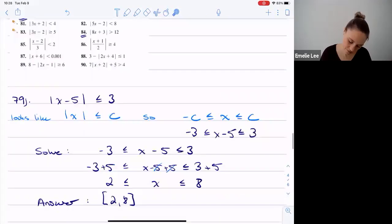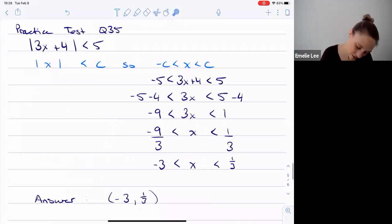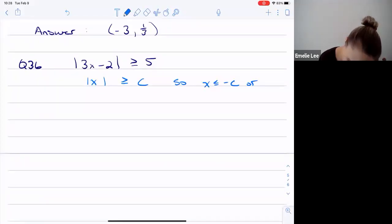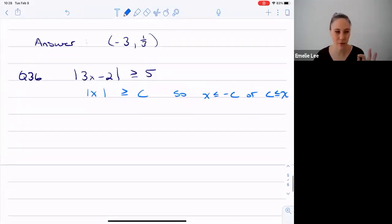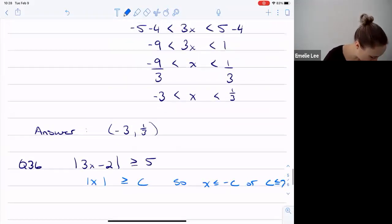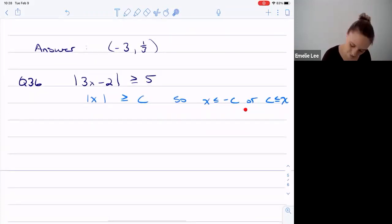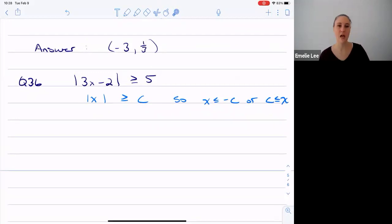Okay. So x is less than or equal to negative c, or c is less than or equal to x. Let me just confirm that, because actually I have it here, so I should just be looking here. Good, I got it. I don't trust my memory, not for a second.